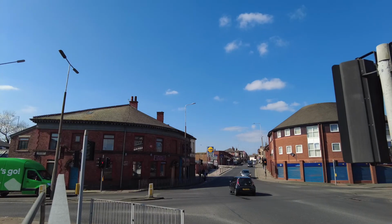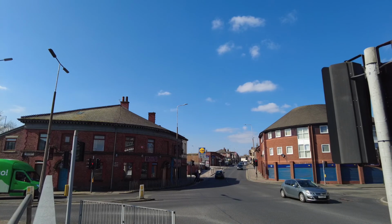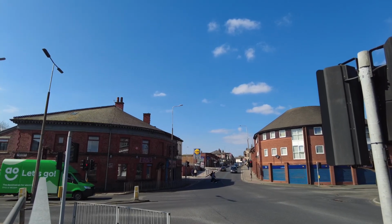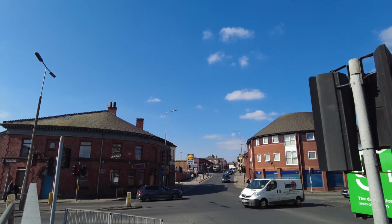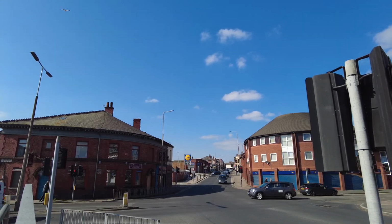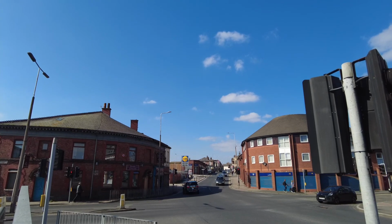So I applied for a few things, and one of them was working in a shop, and I ended up in Garston on St Mary's Road, and that's where we are now. This is the other end of St Mary's Road, and where we started the video at the docks and at the tan yard is to our left.